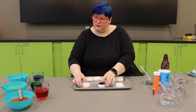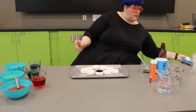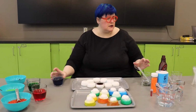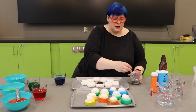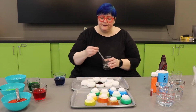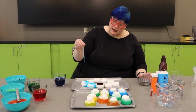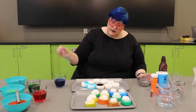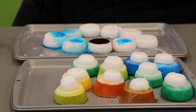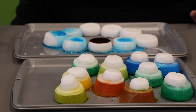Let's see if we can make a bunch of bubbles. Let's try some different things. Let's see what happens if we do these. Those I added color to. Here, let's try. Yeah. Can you see the bubbles? Oh, that one got a lot of bubbles. Let's see.